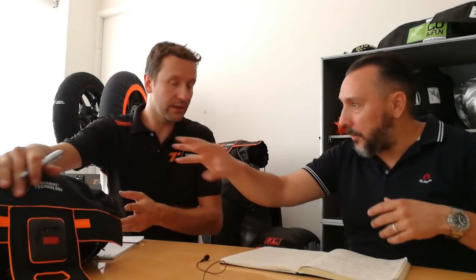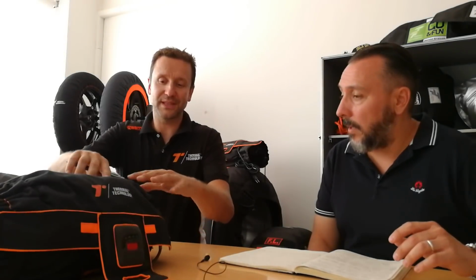Can we go deeper inside? Sure. This is one of the top level products, used by World Championship teams. It's called Evo Dual Zone. The name Dual Zone is because there are two different probes on the tire warmer, controlling two different zones with the same temperature. Sometimes when the tire is on the bike, the temperature on the top is higher than the temperature on the bottom. Controlling these two zones with different probes, like different circuits, permits the minimum gradient of temperature between top and bottom.